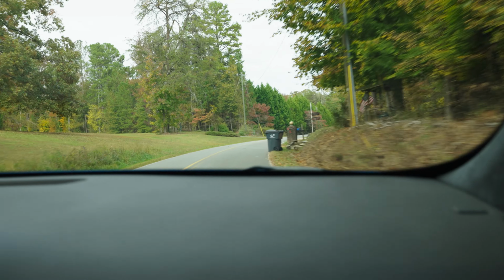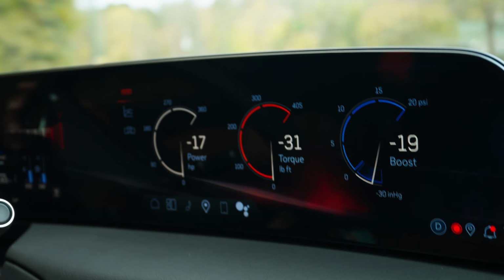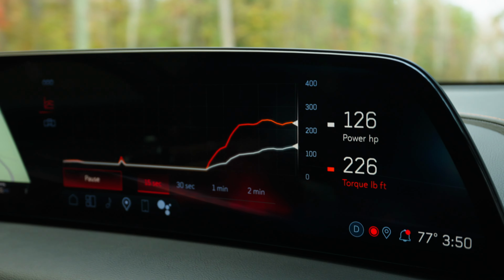We did ask the team if they have Apple CarPlay, and unfortunately they do not, but they are swearing by the entire Google integrated setup we have here. I'm not too interested in watching the GPS right now. I want to explore these gauges and displays, so that's pretty cool. I love the red accents inside here.